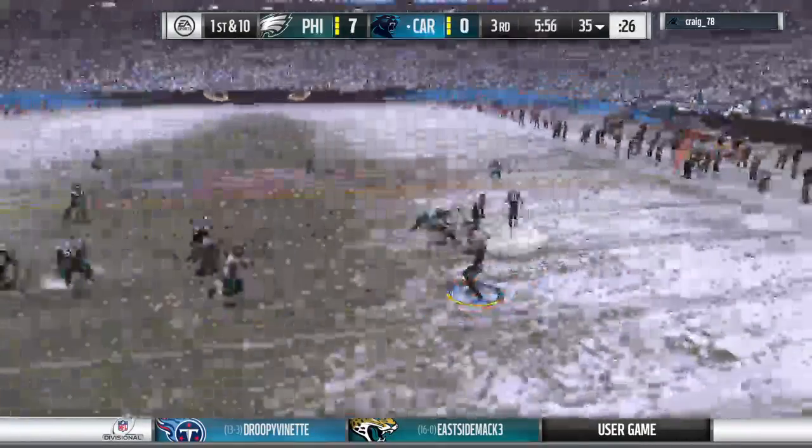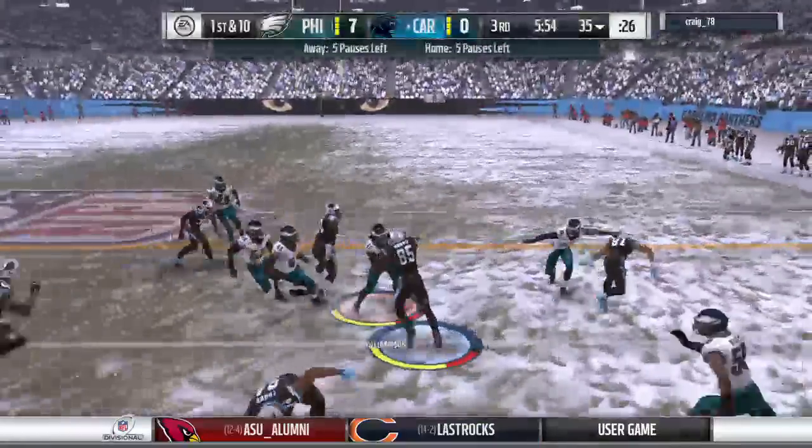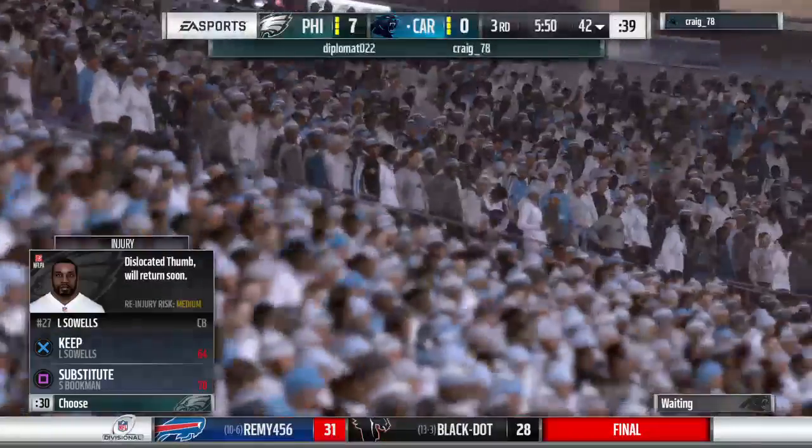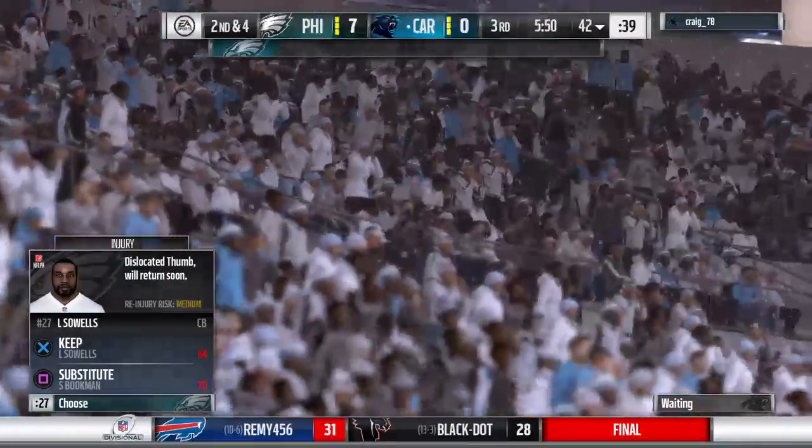Now Newton on first down. It's caught right side. It turns. And to the 42-yard line here and brought down there. A gain of 6 there on first.